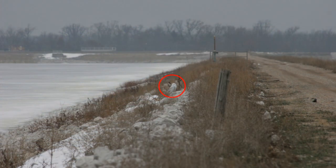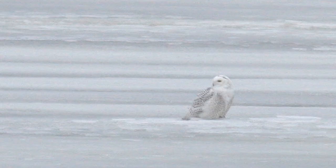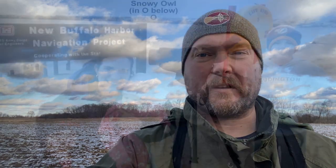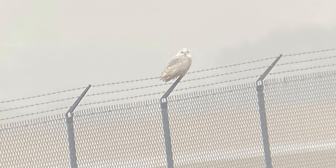I still vividly remember seeing my first snowy owl at the Muskegon Wastewater Facility in December 2005. Flying with snow buntings and sitting out on the frozen lagoon blended in with the ice. And then, sharing the experience with my own family in 2011 on the pier at New Buffalo. In my experience as a birder, I've seen snowy owls many times.